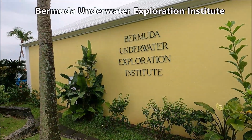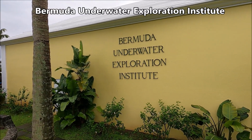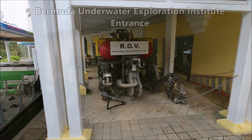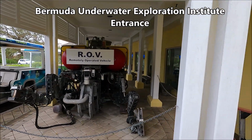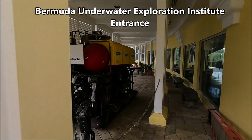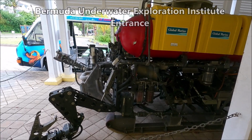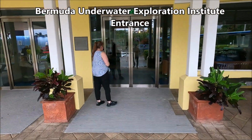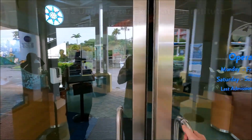So we're going to be visiting the Bermuda Underwater Exploration Institute. This is where they have information about shipwrecks and the water surrounding Bermuda. Just outside the Underwater Institute, they got this really cool remotely operated vehicle that was used underwater for some underwater exploration. It's kind of like a giant submarine robot. So we're going to be entering the Bermuda Underwater Exploration Institute and taking a look around.